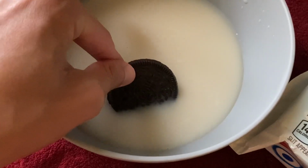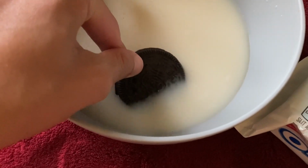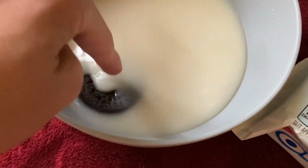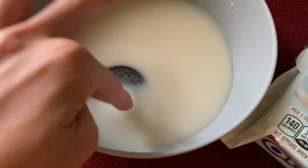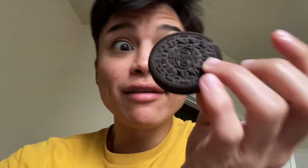I'm dipping it in the little milk. Go. Wait, should I try one plain? Yes, let me try one plain while this one soaks. I don't F with the cream filling, but let's try with the cream filling. So concerning, I have to keep an eye on the gluten-free label.